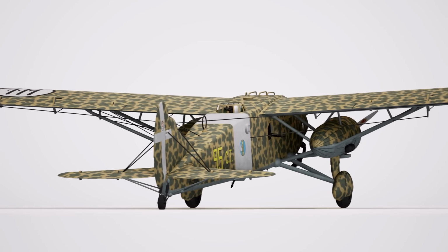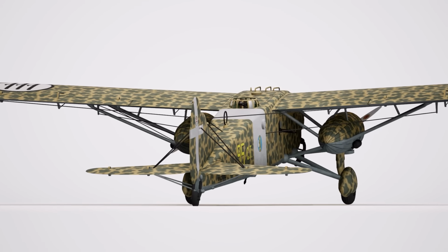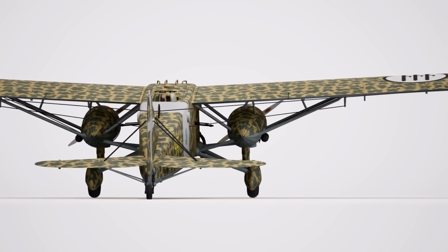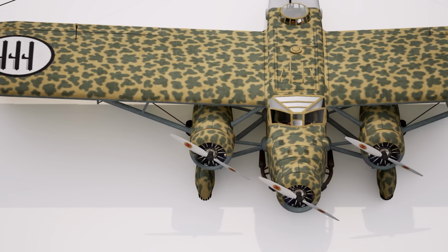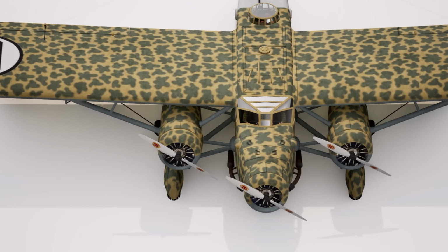Though not as advanced as its contemporaries in the Regia Aeronautica, the CA-133 was one of the more important multi-engine aircraft it used, alongside the SM-79. But because most of its important wartime responsibilities were logistical in nature, it rarely got the recognition it deserves.